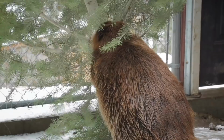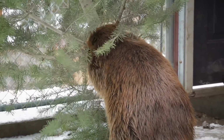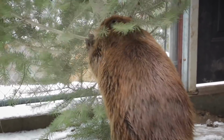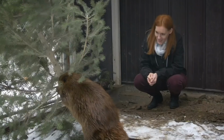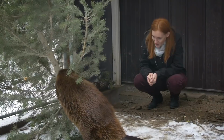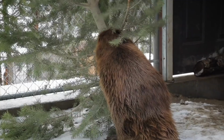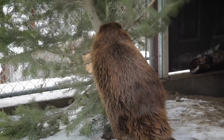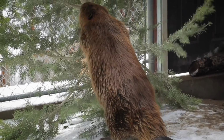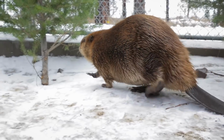Look at him go. Get that branch. Beavers are actually incredibly strong. I like how he goes to chew the branch off right at the base of it, right against the trunk there. And he knows exactly when to pull it off. And his teeth are huge. And they're just perfectly shaped so he can just chisel them right off. That's incredible. I just love watching animals interact with their environments.